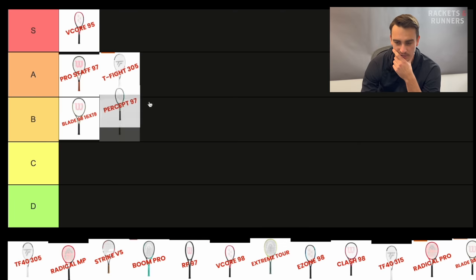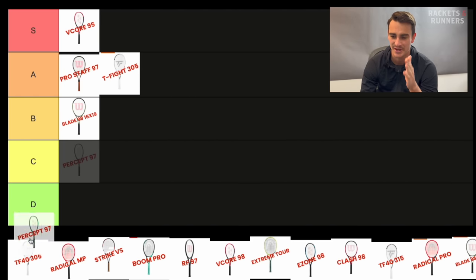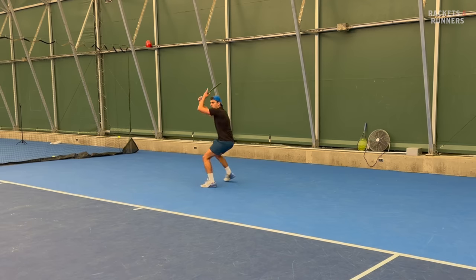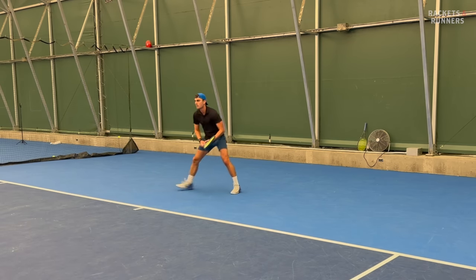At least A tier for sure. Question is, do I put it in S tier? I'm a huge, huge fan of this racket. The more I take it out, the more I think, nah, I'm probably not gonna switch to it because I just switched to a racket and that would be way too quick.